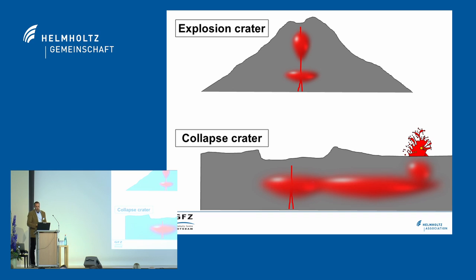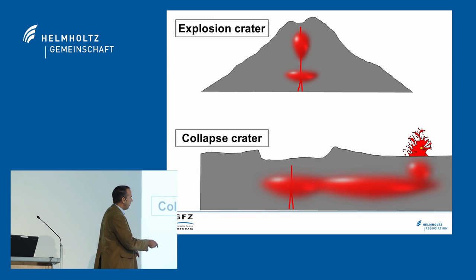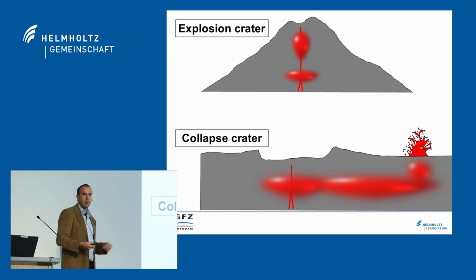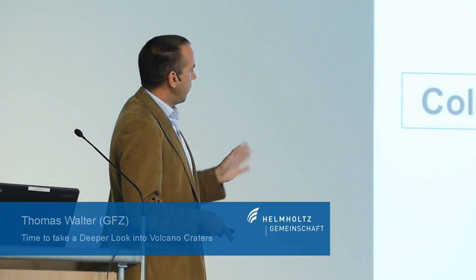So if you look at that in this sketchy image again, obviously there are some volcanoes where magma doesn't want to go up for some reason, but we have very far lateral propagation of tens of kilometers before an eruption is occurring. And this is actually our concept to study in the next years, to understand why some volcanoes behave like that and some like that. We have some rough ideas. One idea is that the stress field in the Earth's crust plays a major role, but this has to be further examined.